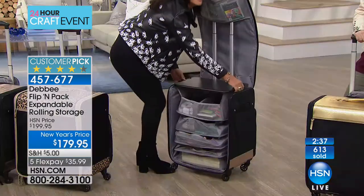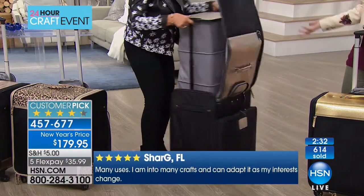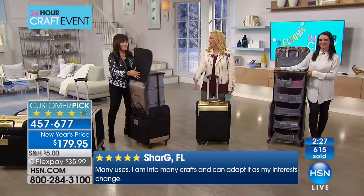And what is so easy is the way you can open and close it. It's like a guest room. Any room becomes a guest room. Yes. Any room becomes a crafting room. We just got through the holidays. Imagine doing all your wrapping paper in here.